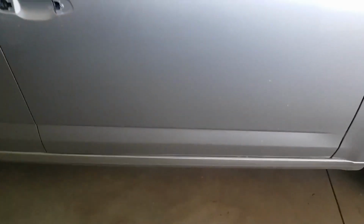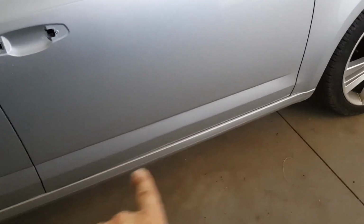The A-pillar on the passenger side has also been done. Now we'll get to the door. As you remember, the door and the actual rocker panel were damaged. The rocker panel has been fixed up. It's quite good. There are some scratches on here though. As you can see, there's some scratching here. Overall it's okay, but I'm not quite sure if you can pick it up on camera.